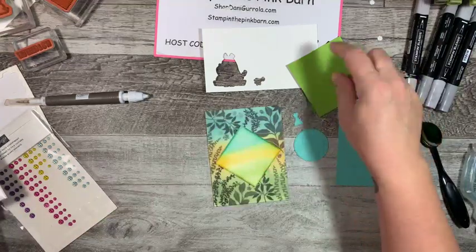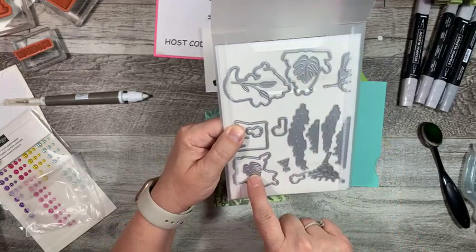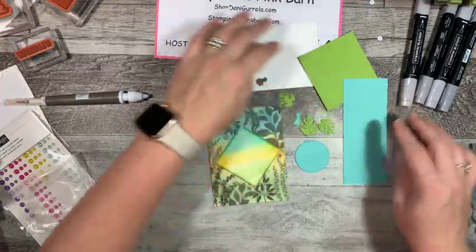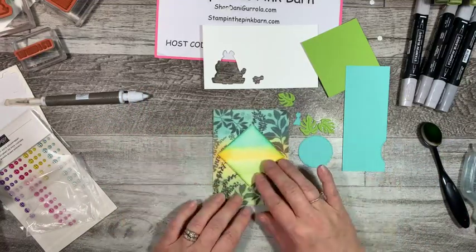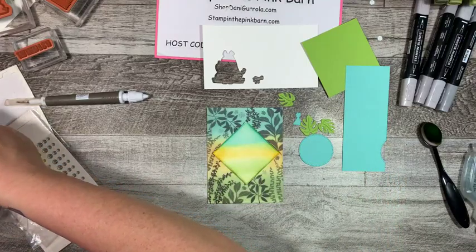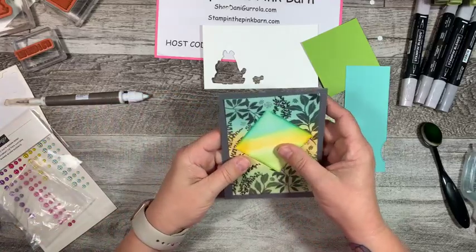And then we are going to be grabbing some scraps. We're going to need a scrap of white for our image that we're going to die cut. We're going to use Granny Apple Green, and we're going to use Coastal Cabana. So with the Coastal Cabana, I am going to die cut the third largest circle out of there.